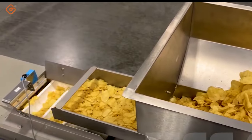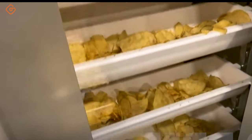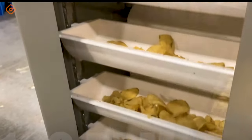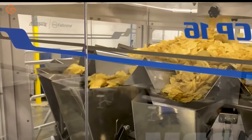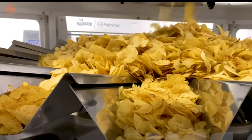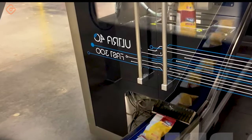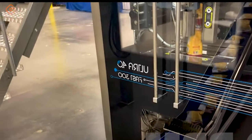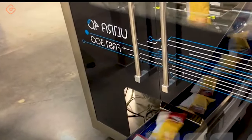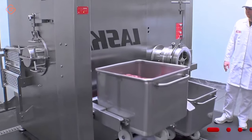Our super fast packaging machine works with the MXCP16 scale to pack potato chips into pillow style packets from roll film at a speed of 100 packets per minute. This meat grinder and extruder can produce tons of meat per hour.